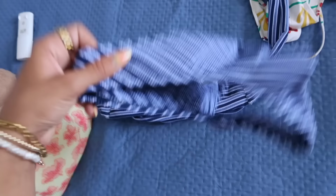But I had tried getting the micro linen mini skirt that was trending on Free People, and that one was way too short, at least for me. And then I ended up finding this one, and I feel like the length is a lot better.